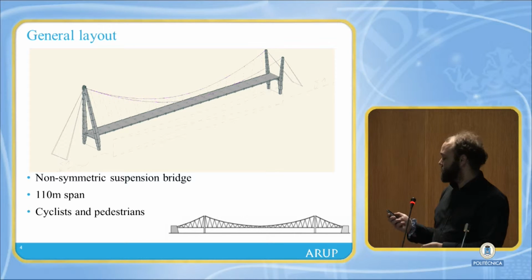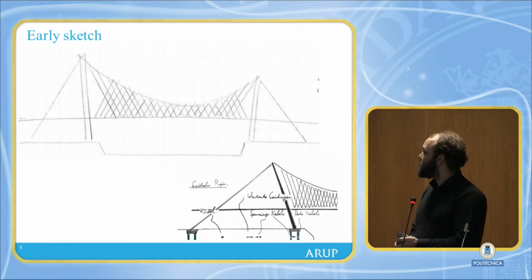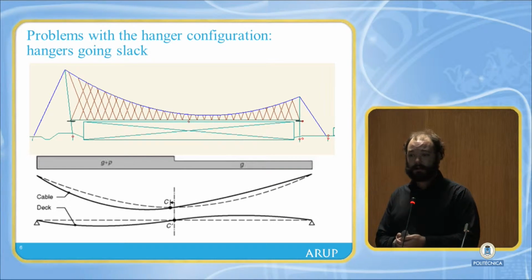However, we were almost finished. We were in a good position. Some earlier sketches of the design at the earlier process. We ran into a problem, well, two actually, quite late in the design process.